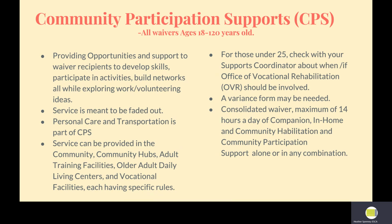For those under 21, you want to check with your supports coordinator about when or if the Office of Vocational Rehabilitation, or OVR, should be involved. This has changed throughout the years, and it changes between services and where you're getting services at. So please double check that with a supports coordinator.